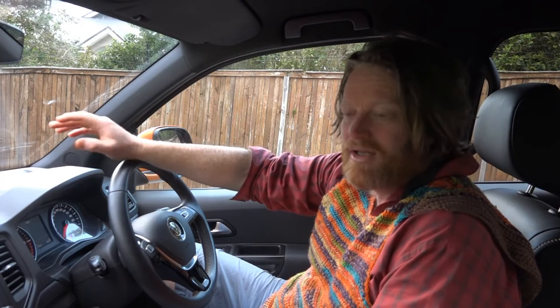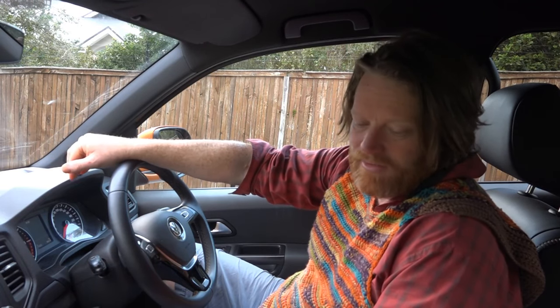from something that can take you up Matroosberg. It can go anywhere a Land Cruiser can, especially if you put bigger tires on this truck. It really is the ultimate package.